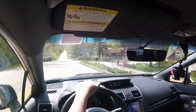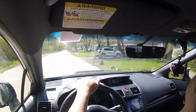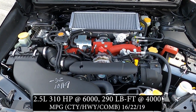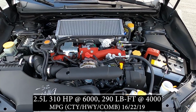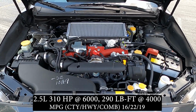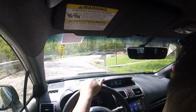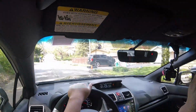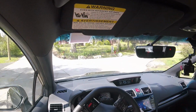Now let's start out with the engine. The engine basically has been unchanged in the STI since 2004, and it is a 2.5 liter boxer engine, turbocharged of course, that's pushing out 310 horsepower and 290 foot-pounds of torque, which is a lot. Even though it's been out for basically 16 years, it's still a very powerful engine, makes the STI still competitive within this class. So if you think about that, that's pretty darn amazing that the STI could be utilizing the same engine and still be competitive within this class 3 generations later.